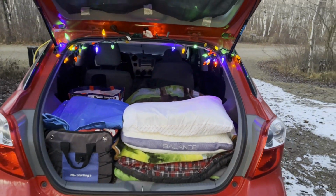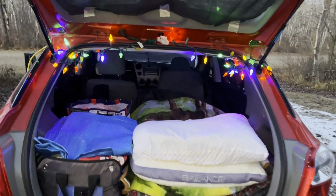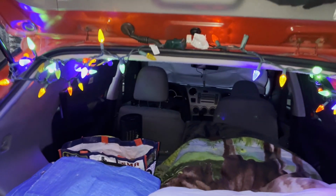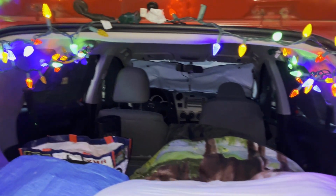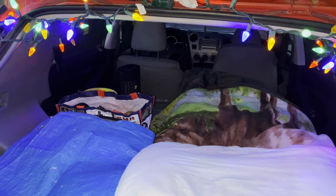Look at that. Not bad for a small car. Had to spruce it up with the lights, like I said. So, should be a nice cozy night in here.